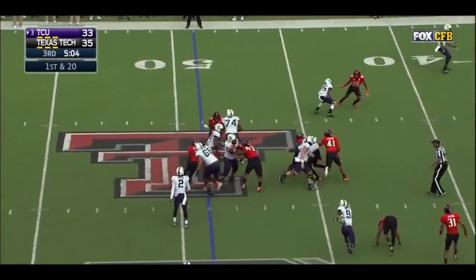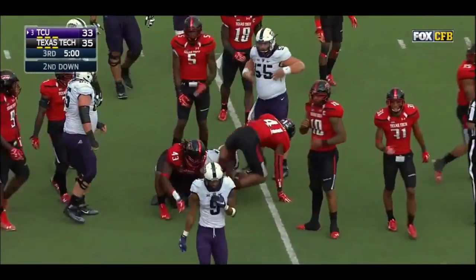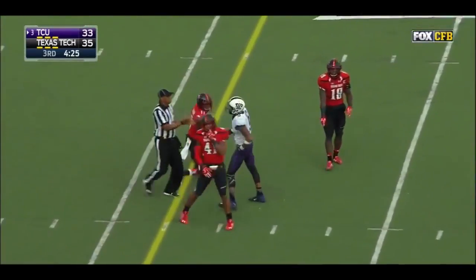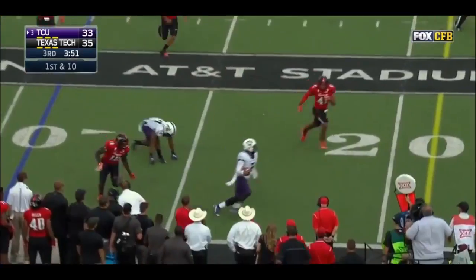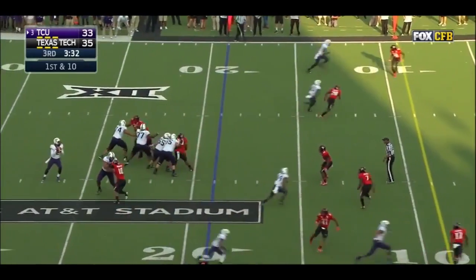Try to get a chunk back with Green. And they do. About 8 for him. Penalty, 2nd and 12. Green motions out. He looks the other way and looks at Dotson, who sprawls out to pull this one in. Boykin read Robertson, who bit. And he takes it across the 20. Here's the 9th play of this possession.